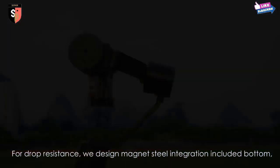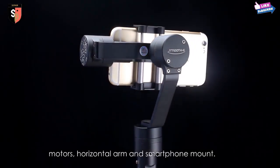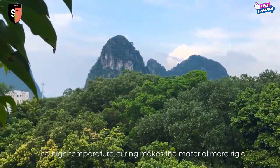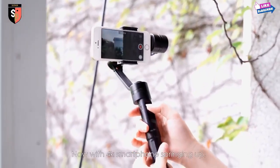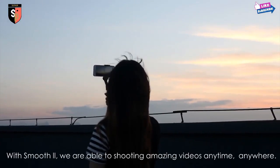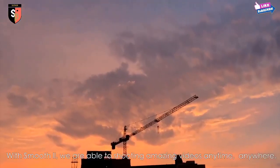For drop resistance, we design magnet steel integration included bottom, motors, horizontal arm, and smartphone mount. The high temperature curing makes the material more rigid. Now with 4K smartphones springing up, the imaging world has been greatly changed. With Smooth 2, we are able to shoot amazing videos anytime, anywhere.